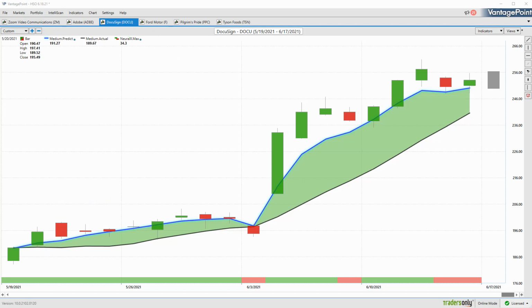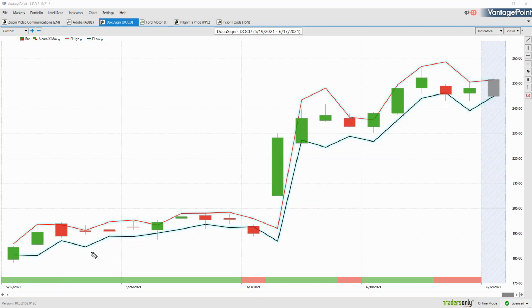But here's DocuSign, very similar situation where things run sideways for a while here, but where do you want to be accumulating those positions? Well, early on in the trend down here, you see volatility picks up, but the price levels in these predicted highs and lows really do a great job, especially when you have a high volatility day or news hitting the market. Those levels get you back on track and help you make the most of that trading opportunity.